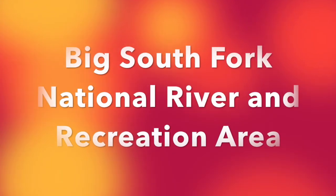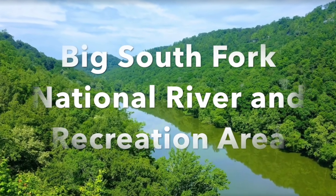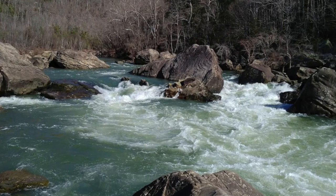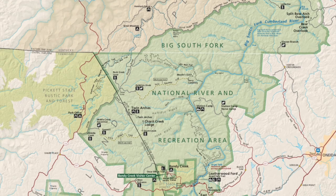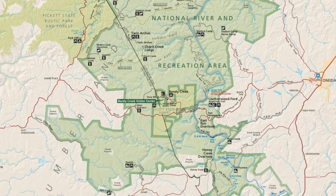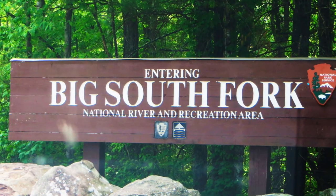Big South Fork comprises 125,000 acres of rugged and magnificent forest on the Cumberland Plateau in Kentucky and Tennessee, as well as its namesake river, the free-flowing Big South Fork of the Cumberland River and all its tributaries. The park is the first to have been designated both a national river and a national recreation area.